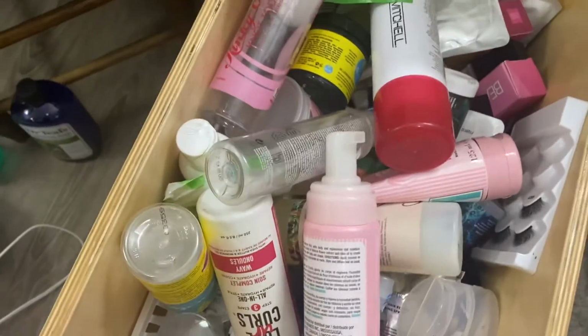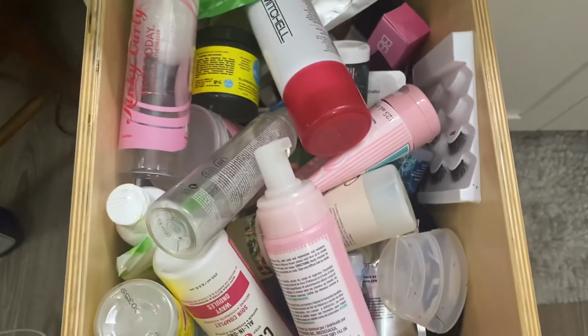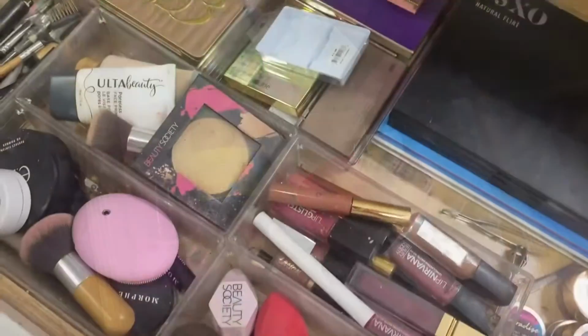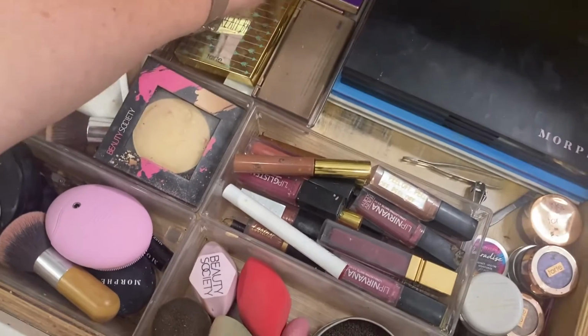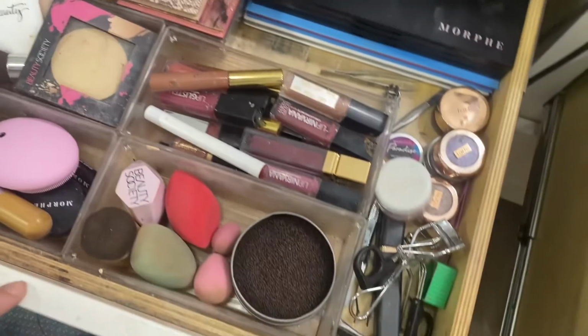Now, I will say my daughter likes to dig in this drawer a lot, as well as my makeup drawer. My makeup drawer is actually pretty neat. I can show you guys that. This is my makeup drawer. It could use a little bit of tidying, but for the most part, everything has a place.